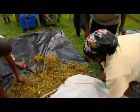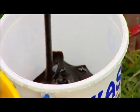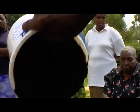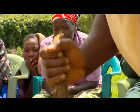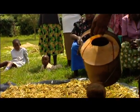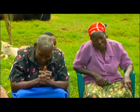Spread your Napier grass well. Then we dilute 1 liter of molasses to 3 liters of water. You mix the molasses and the water, then you can pour over the Napier grass. Turn it in. Mix with your hands.